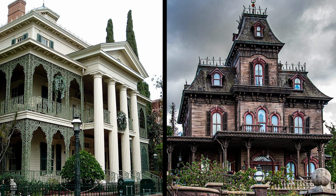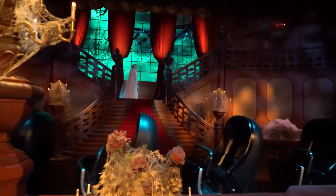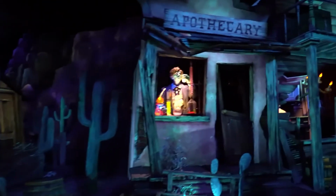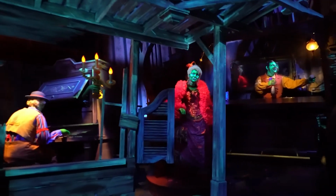The Haunted Mansion vs. the Phantom Manor is a closer affair, with both rides feeling pretty identical until the last room, which replaces the graveyard scene in California with a western ghost town in Paris. The change fits the theme of the Phantom Manor, as it is part of Disneyland Paris' Frontierland, but I'm not sure the western motif makes the ride better than the traditional graveyard finale.